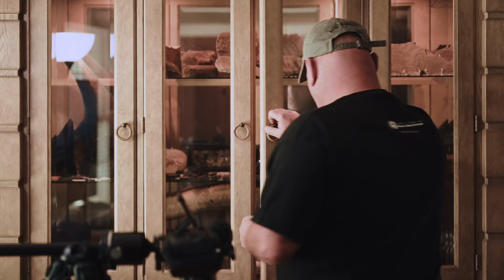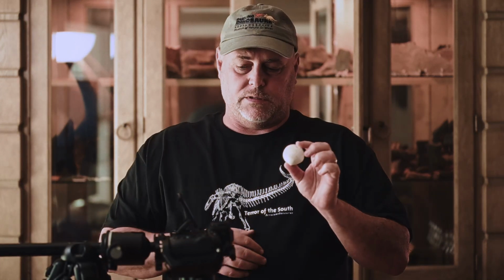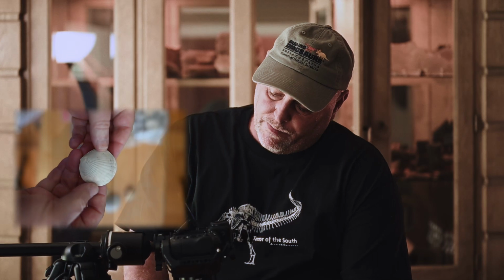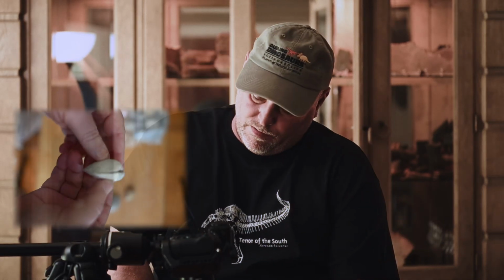Where a casting, it's more of what it would have been on the outside. For instance, we'll take this as an example. This is a bivalve that I found, and I'll show you here. This was not on this trip. Yeah, right there's the focus point. But it's complete. It's got both halves that you see there. Now, we'll take a look at the profile of it there.